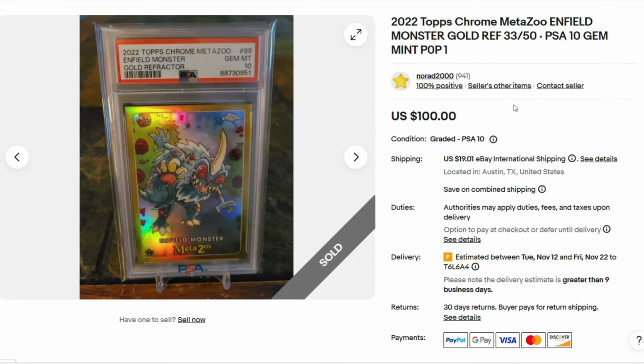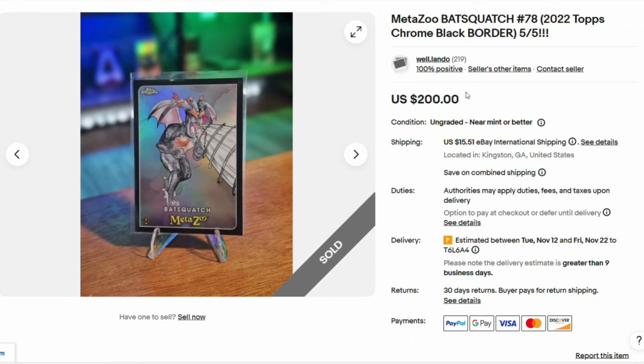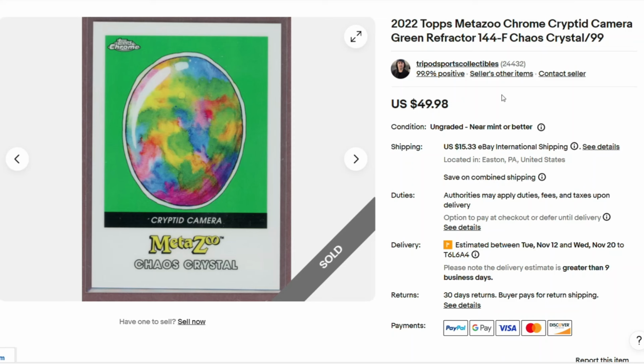Here we have Enfield Monster PSA 10 gold refractor, so it's serialized out of 50 from Topps Chrome. $100, buy it now. That's actually pretty sick artwork. I like that. Next, we have a Bat Squatch, serialized 5 out of 5 from Topps Chrome, so the black border, or black refractor. $200 as a buy it now. Here we have the Green Refractor Cryptocamera Chaos Crystal, serialized out of 99 from MetaZoo Topps Chrome, sold for $50 as a buy it now.